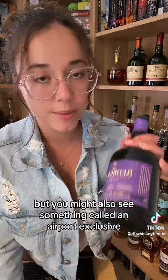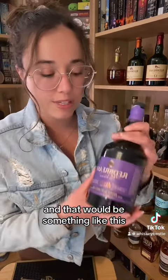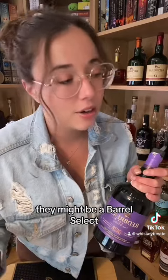But you might also see something called an airport exclusive, and that would be something like this Redbreast Quattro Borealis. Airport exclusive means that it is exclusive to the duty-free in the airport, and some are even exclusive to that specific airport. This one is only available at both Dublin and Cork airports and no others. They might be a barrel select, they might be a particular blend or a special cask finish, but the point is that the airport exclusives are exclusive to the duty-free in the airport.